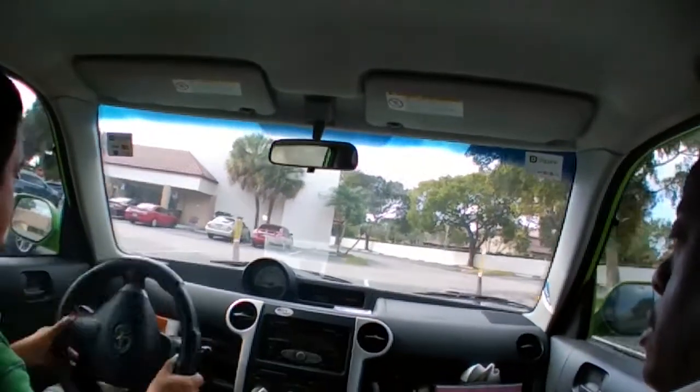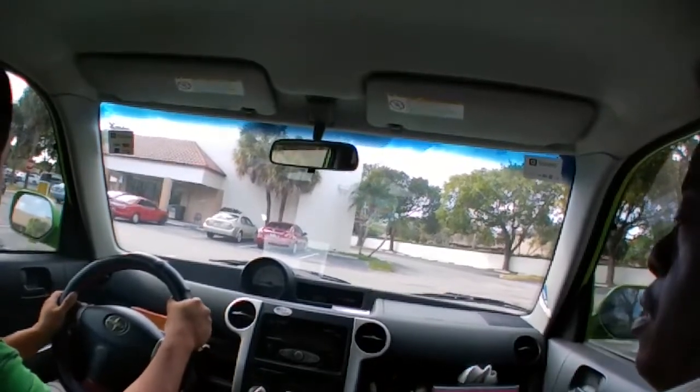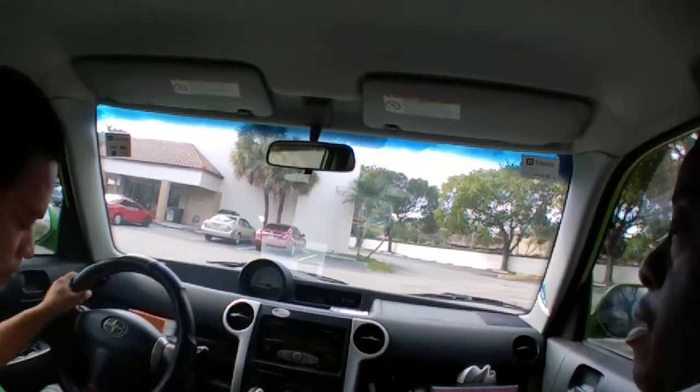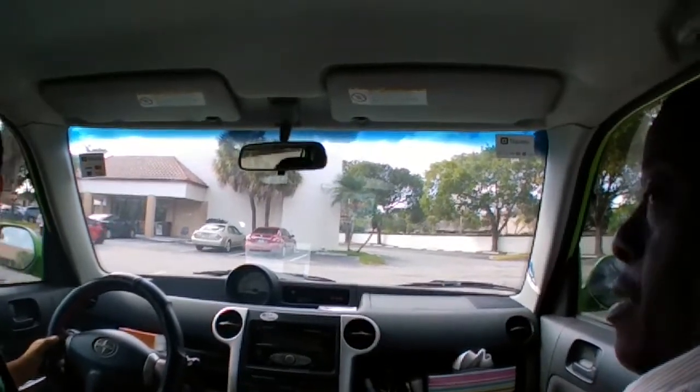Okay, straighten your wheel, straighten the wheel, straighten the wheel. And stop. Okay, reverse, straight back. So you're going to go straight back until your mirror is past the last cone.